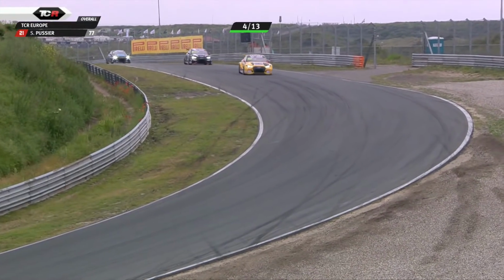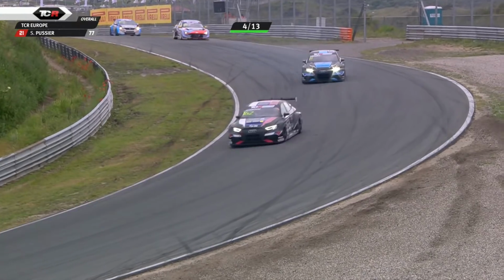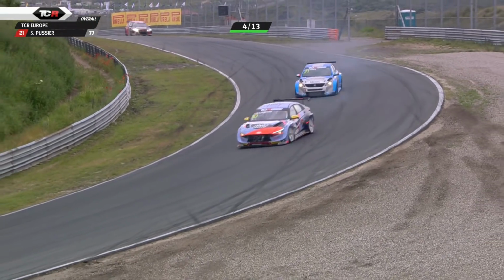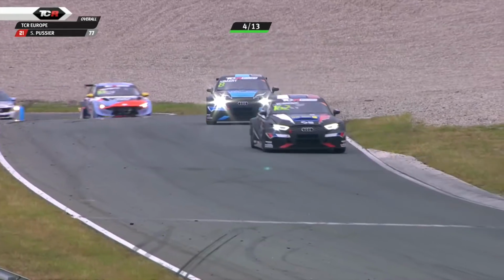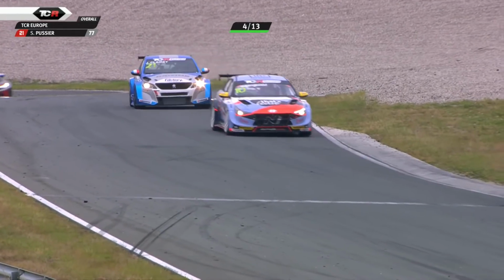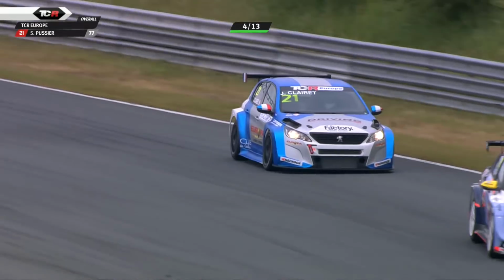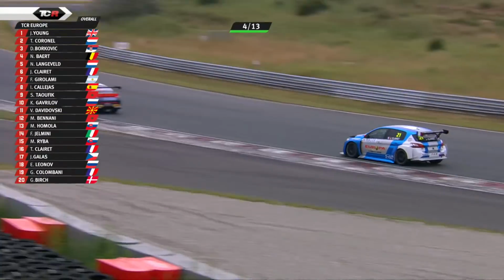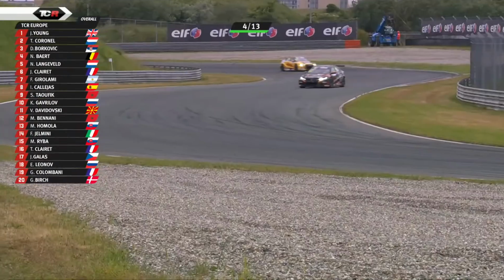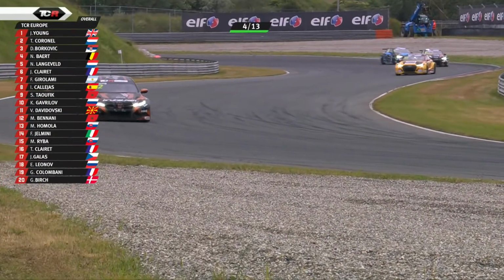Much shorter wheelbases, and it does seem as though TCR cars are getting longer and bigger as the years go on. If you compare even the old Cupra that we've got here to the newer Cupras, there's a longer wheelbase, and that just means that you drive them in a different way, you rotate them in a different way. And Borkovic hasn't quite worked out how to do that yet.